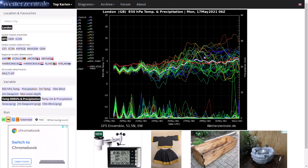So what happens with the orientation of the high pressure will decide whether we could see mid-20s, low 20s, or just mid-teens, high teens. So it does generally look drier. Can't rule out showers, especially in the east, but it definitely does look a lot more pleasant than we've had recently.